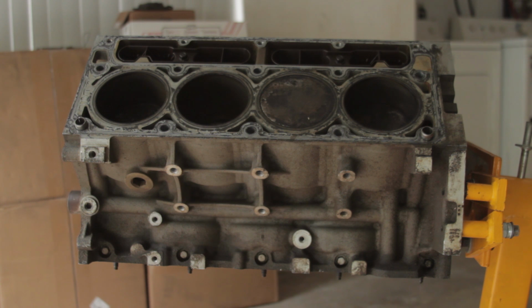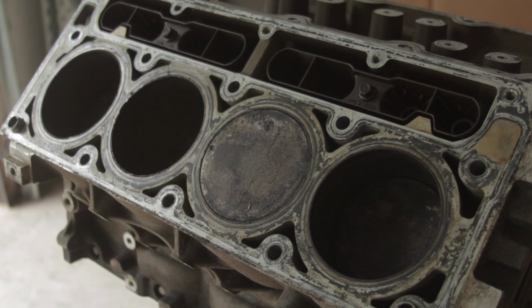Now, most of these blocks are iron when you get them out of the truck. However, from 2005 to 2006 or 7, Chevrolet and GMC, in that matter, came up with the L33. This is an aluminum version of the 5.3 liter that you got out of the Silverado and Sierra. The 5.3 aluminum and 5.3 iron block share a lot of similarities, but it's from the inside where they change.